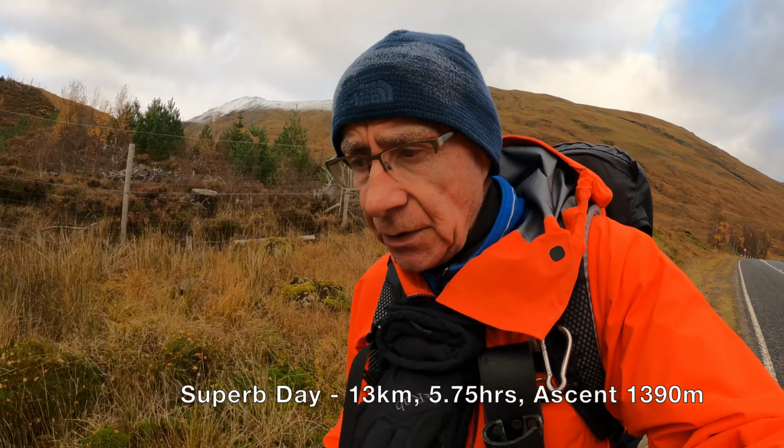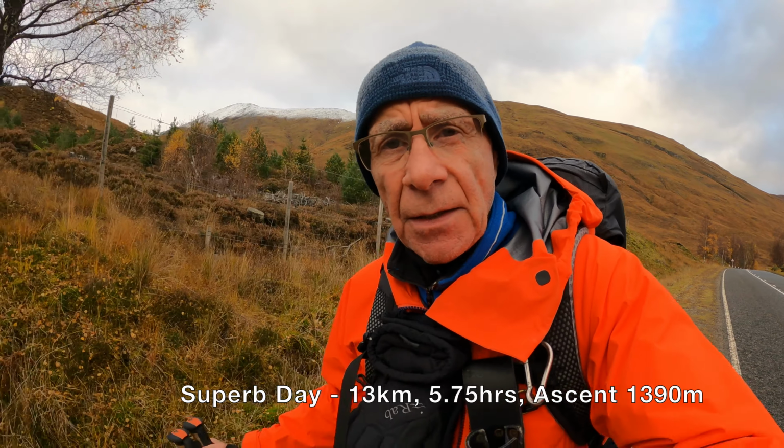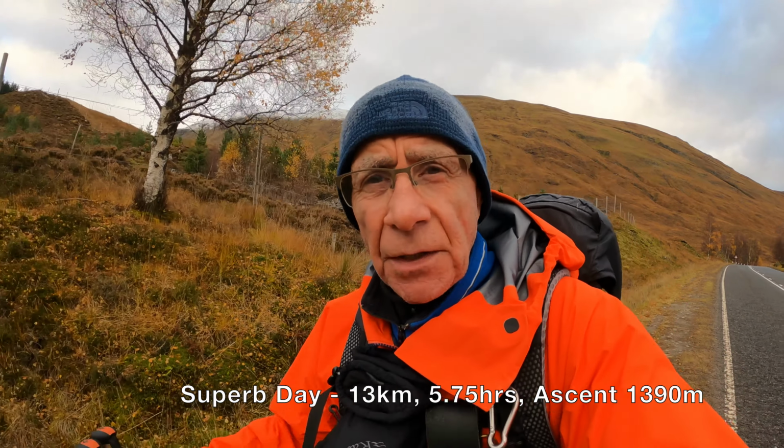I'll just put it back at the car. So it's 13 kilometres, 5 hours 45 minutes, and there was 1390 metres of ascent. So a good day, a good wee wintery feel.